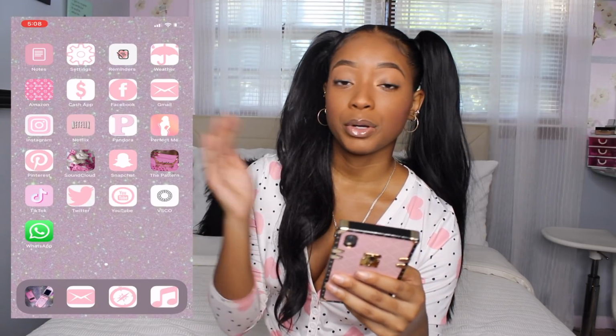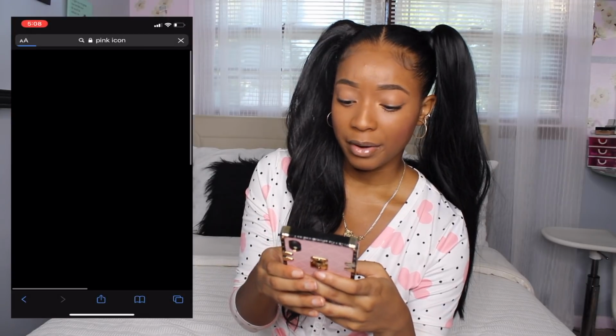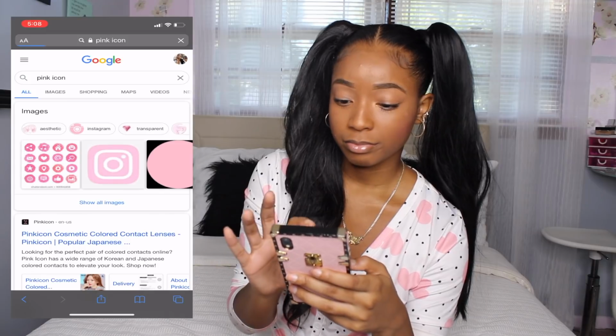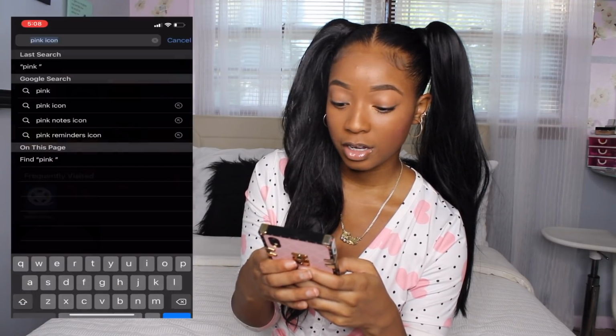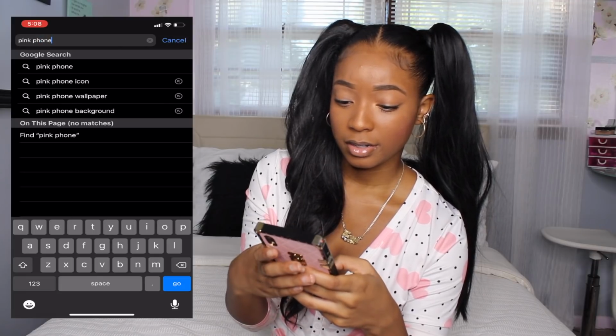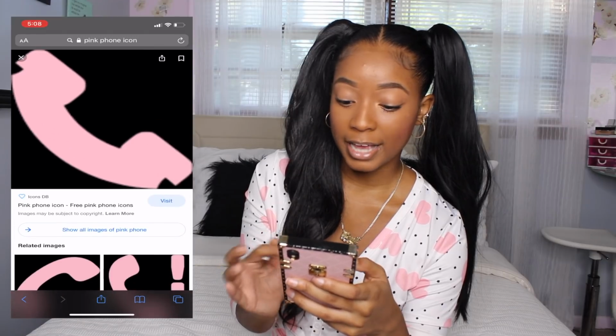I decided to go on Google to do this. So in Safari, I went on Google and I could look up a pink icon, say a pink phone icon. Okay, so say I wanted this phone. I'm just going to hold this and add to my photos.